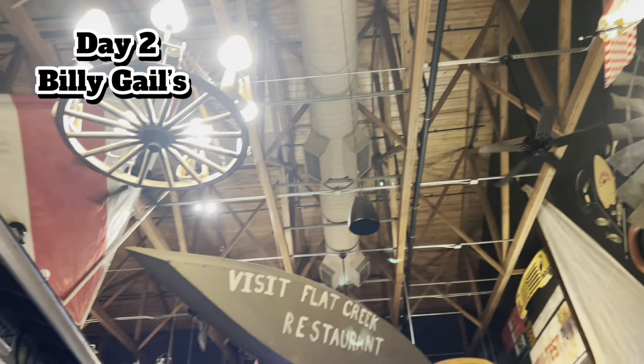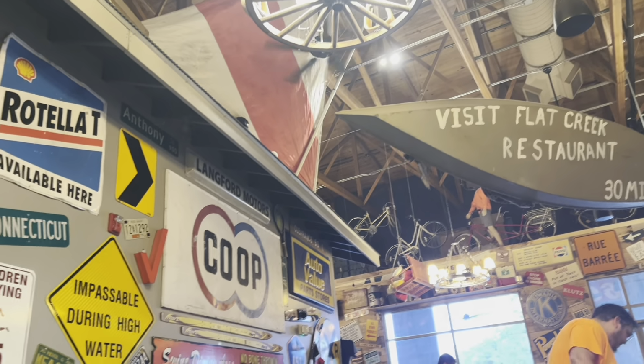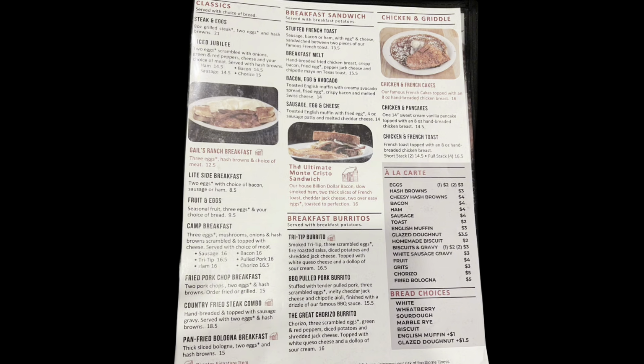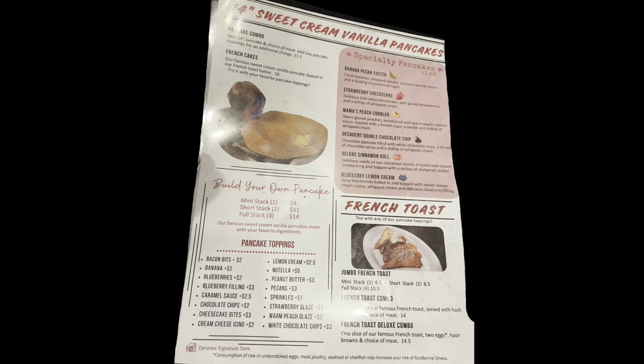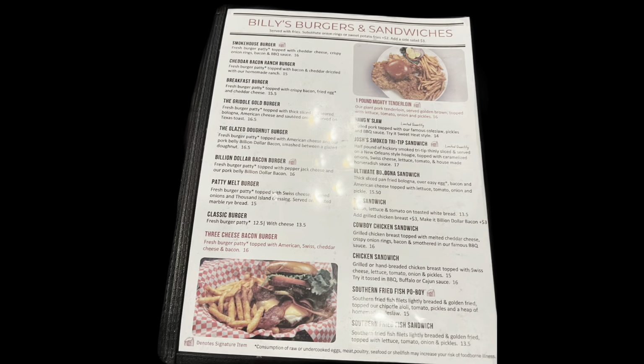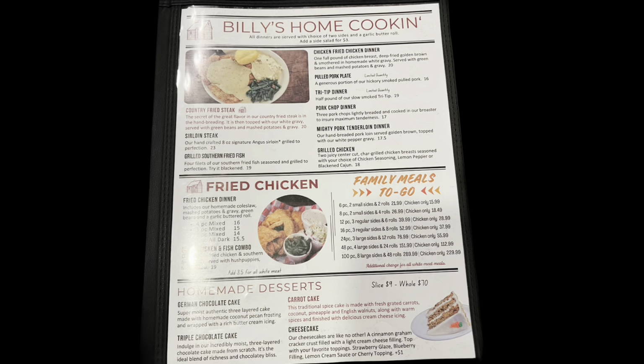This morning for brunch, we ate at Billy Gale's. It is a breakfast and a lunch joint. I tried to include pictures of the menu, a little hard because of the glare and the light. This place was one of the recommended places to go when we were looking at videos and online reviews. And unfortunately, I would say that we did not agree.